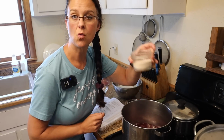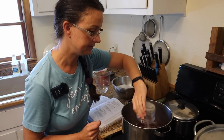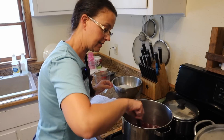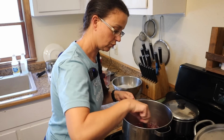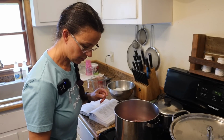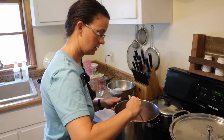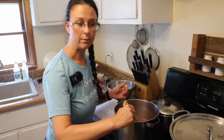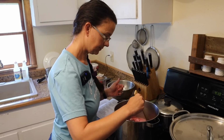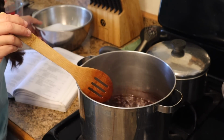1 package or 6 tablespoons of powdered pectin. And we're gonna whisk that together until that pectin is dissolved very well. Now that it's mixed in, we're going to just turn up the heat. I'm gonna stir this until it comes to a boil, and at that point we'll put in our sugar. My berry juice is boiling. I think you can see that a little bit.